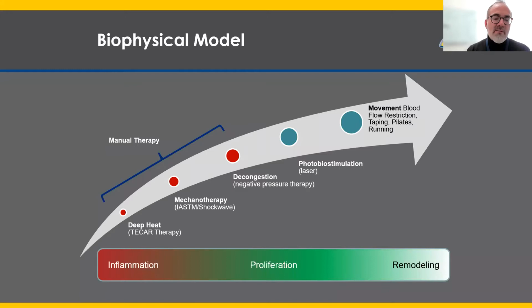When we look at that which is very inflamed and painful, we have modalities such as TECAR therapy, and you'll see where the mechanotherapy, the IASTM and Shockwave, fits into that early part of the treatment paradigm, where we're really trying to use a mechanical stress in order to create a physical or chemical and proliferative response. And then other things such as decongestive therapy, negative pressure therapy, such as with lymphatouch and soft tissue mobilization. Those are also very valuable and all fit within our definitions and applications of manual therapy.